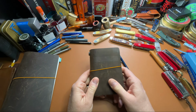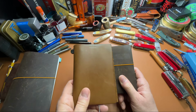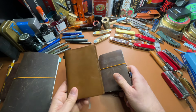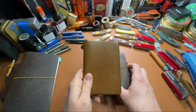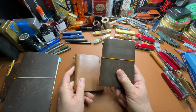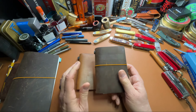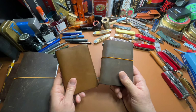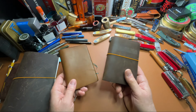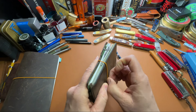A few months ago, I changed this cover out to this dark brown from this camel, just for some variety, just to try something new. This is still a really good cover, and I may go back and forth. I'd like to get the olive green one too, so that if I get bored with this one, I can switch it out. I think it's good to add some variety so that it stays fresh. Try something new. I like the dark brown.